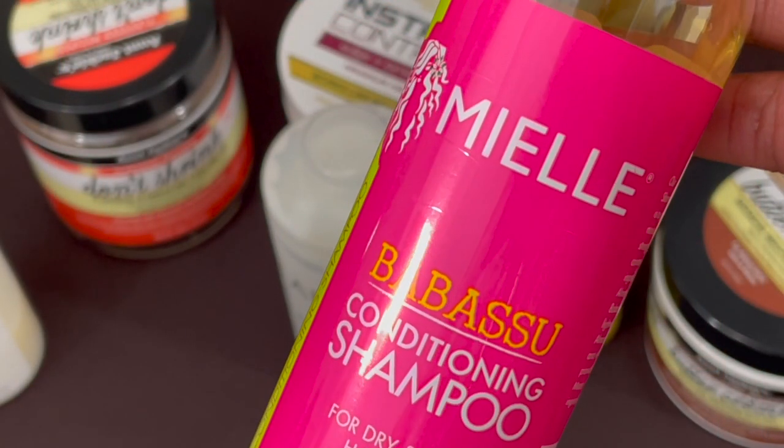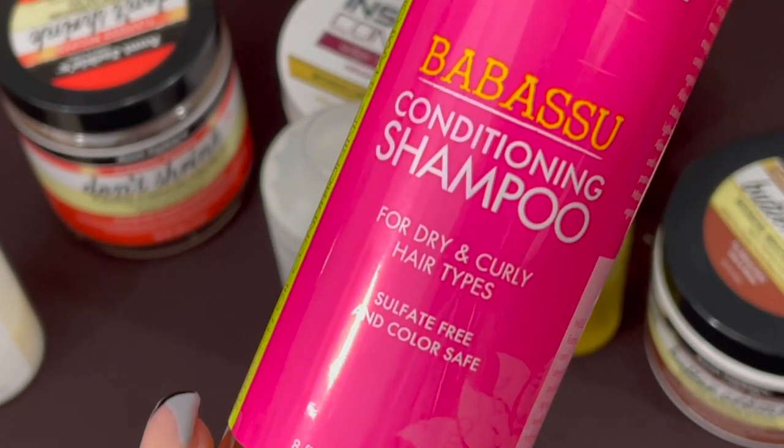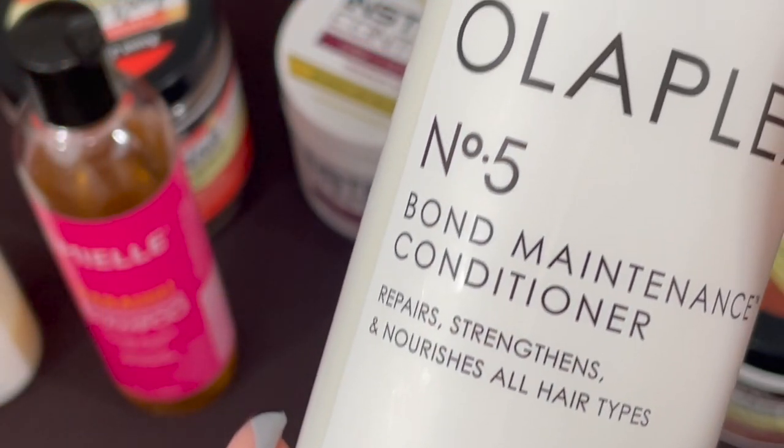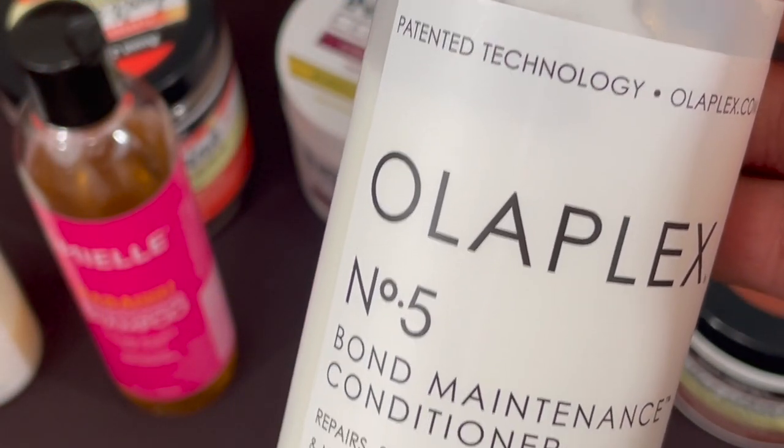My stylist recommended that. And then when I wash lately, she also recommended that I use the Mielle conditioning shampoo for dry and curly hair types. That's me, girl. My hair is porous. And then for conditioner, I follow up with the Olaplex number 5 Bond Maintenance Conditioner. She told me to use this especially with the curls and my hair texture.